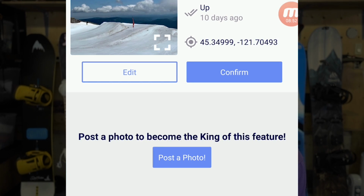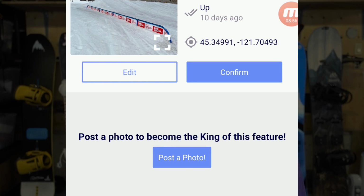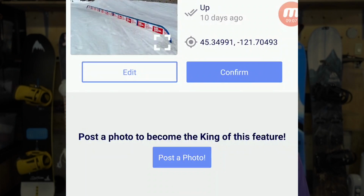Go back, and they also have some rail features, and it shows you exactly, I guess, the GPS positioning of the rail feature, but tells you that it's at Wendell's High Cascade, and then you can get the full-size picture of it. And there's also an area below that says, post a photo to become the king of this feature. So I guess nobody's done it on this feature yet, but you can post your own photo, and I think people can vote on it and then become king of that feature.